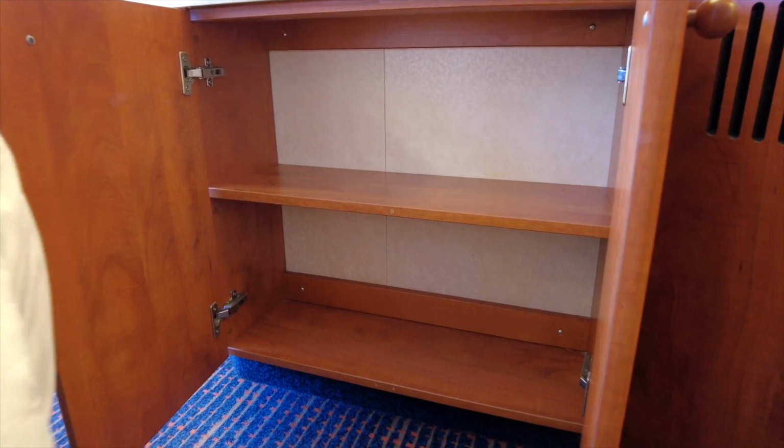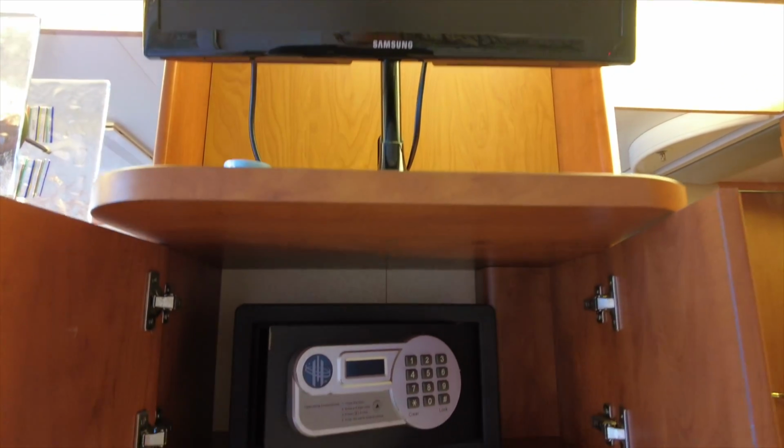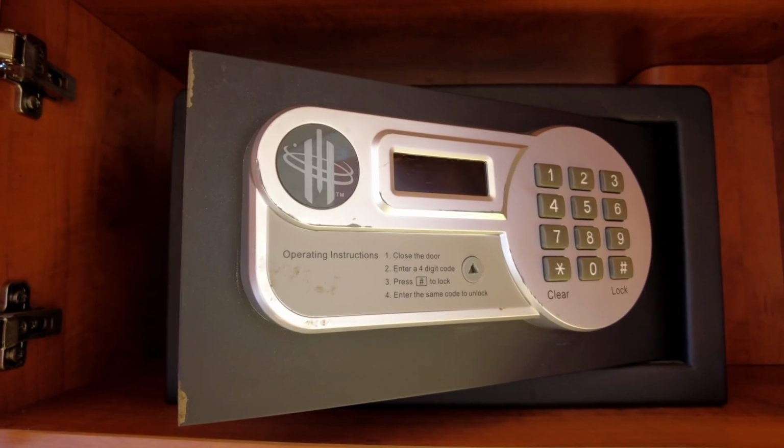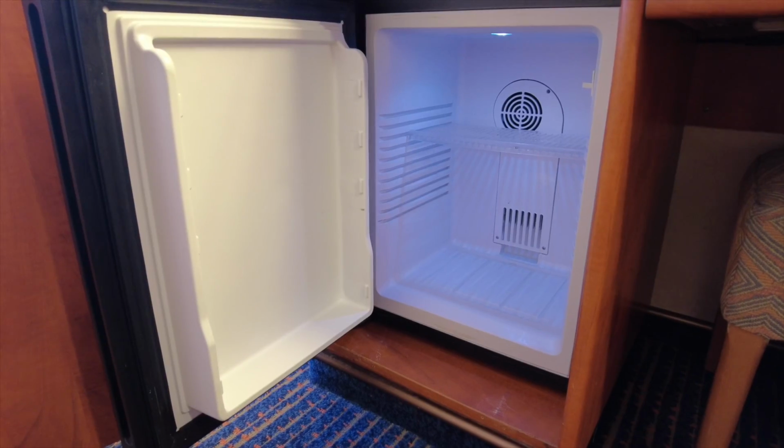Here we have a cabinet with a single shelf. To the right, there's a nice size flat screen TV, and below that, a cabinet that contains the push button safe. Continuing down, you'll find the refrigerator. Here's what that looks like, open.